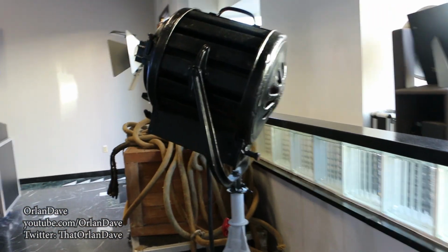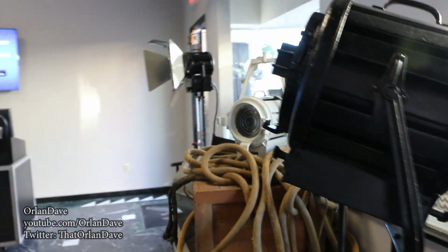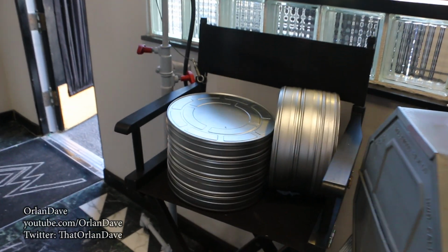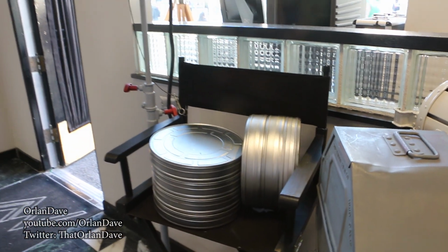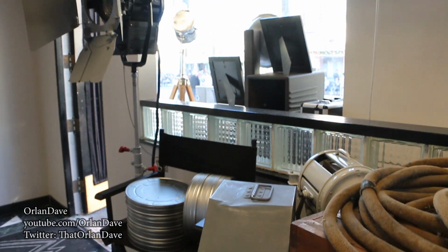This looks like Mole Richardson's. Yep, Mole Richardson's. They've been painted though, and not the Mole Richardson color. And film reels. I actually just saw some kid walking around with a point and shoot, or not even a point and shoot, a one-time use film camera. Yeah, film in 2018.